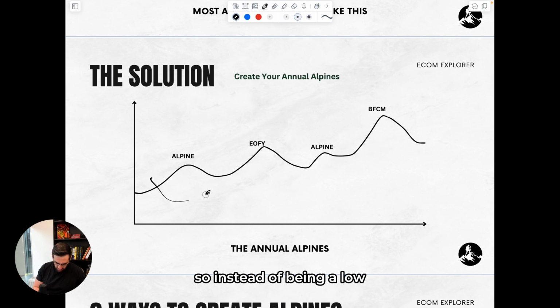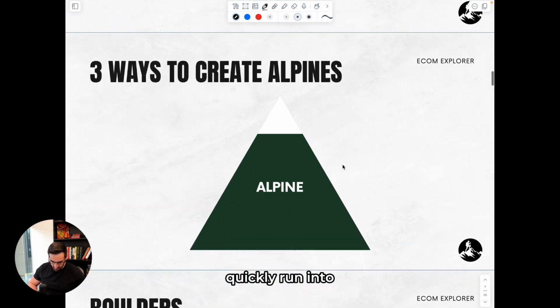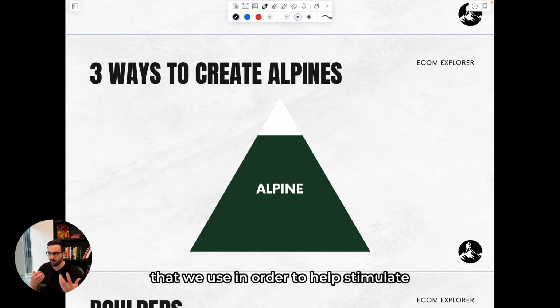So instead of being a low period here and here, we're making sure that we're taking advantage of these Alpines here, Alpine and Alpine. So let me quickly run into the 3 ways we create the Alpines, or the 3 strategies, so to speak, that we use in order to help stimulate more growth.